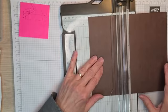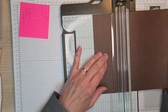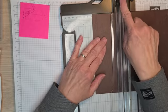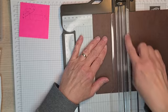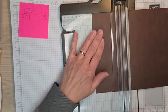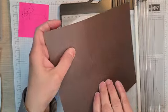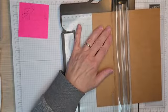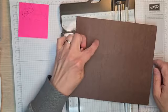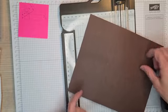Okay, so along the 8.5 side, we're going to score it at 3. Make sure you score it, don't cut it. People always say the darker one is the blade of death because you cut it and then you're done. Okay, so we're going to score it at 3. And then I want this corner to be my 3, so I'm going to flip it this way and do it at 3. So you want a corner that's 3 by 3. So 3 this way and 3 this way. It would also be 4 1/4 this way. Let me make sure.